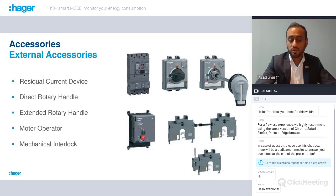A mechanical interlock is also available. We have two versions, a link interlock or a cable interlock. Depending upon your design and the size of the panel that you have, you can choose either the link or the cable interlock. The advantage of the cable interlock is that it can be mixed between different frame sizes. So if you have a 160 ampere and a 630 ampere and you want to interlock both of these MCCBs, you can do them using the cable interlock option. But for the link interlock, both the MCCBs need to be from the same frame size.